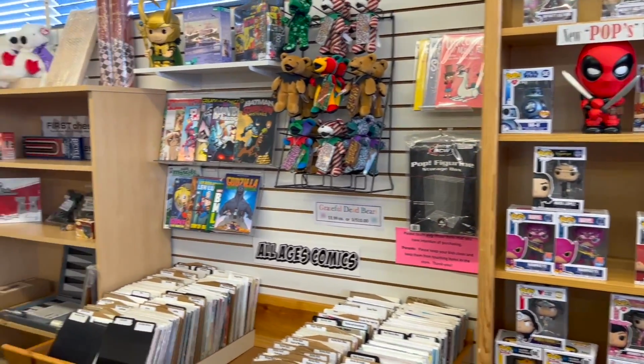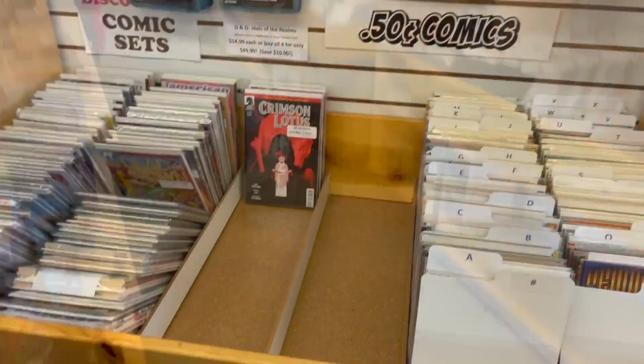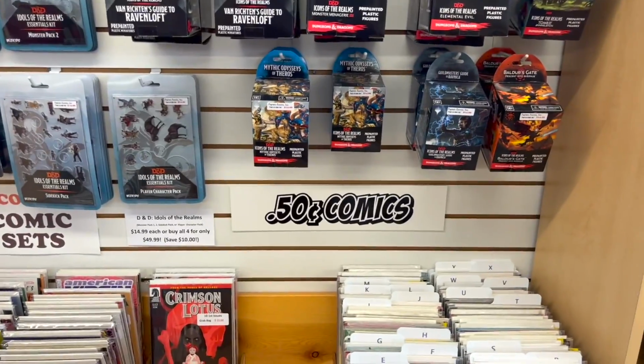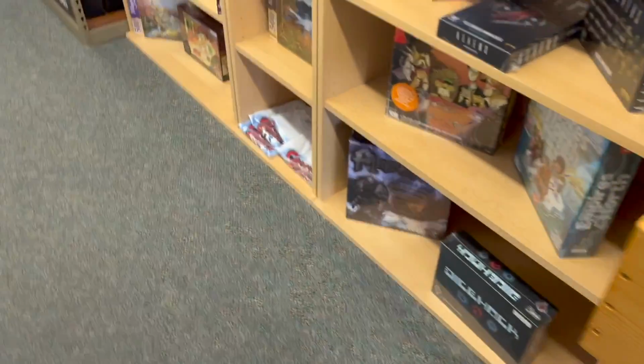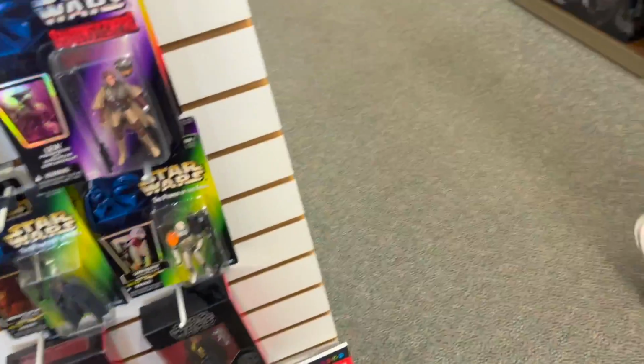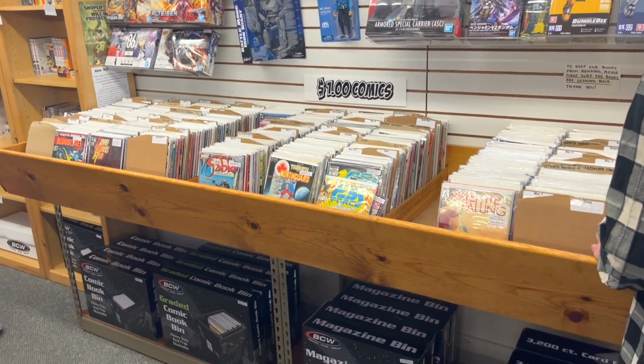And then if you look at some of the other books here, we're going to scroll around, and you know what? Here is their 50-cent bin. This is not what I'm used to. Two rows of 50 cents, and that's about it. That's kind of weak. And then we'll go and look at these right here, and these are their $1 books. Not that great of a selection either.